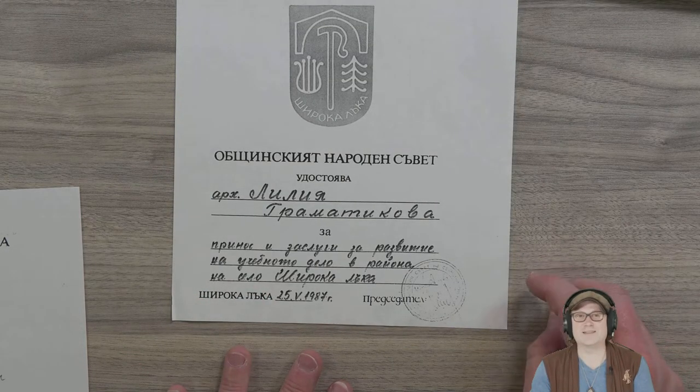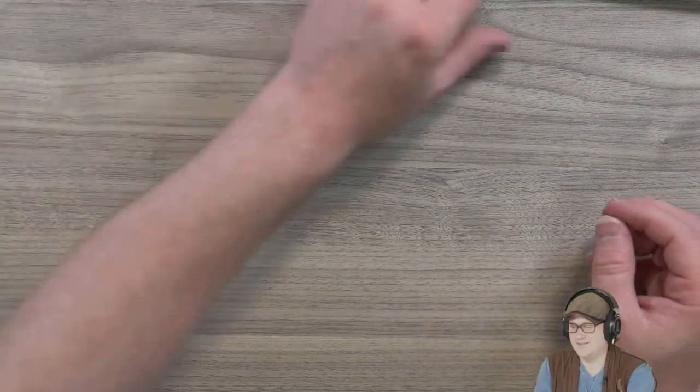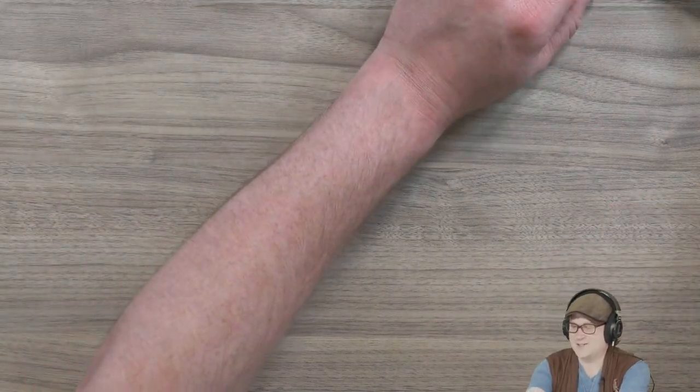I don't even know what the letters are called in the Cyrillic alphabet. I feel like I should, but I've never needed those symbols for any of the languages that I tried to learn.